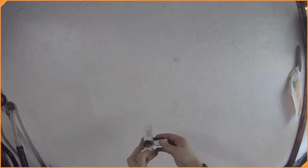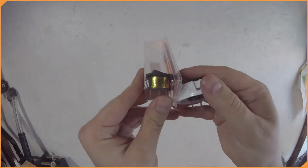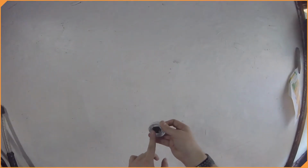Okay, so you probably didn't see that. Ground, load, power. Let me read that. Yep, you guys might be able to see it. I doubt it's in the box. So ground's towards the light, power's in the middle, which is the power out, and then load is the 12 volt from the battery coming in.